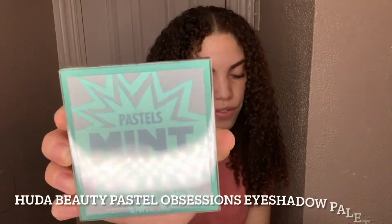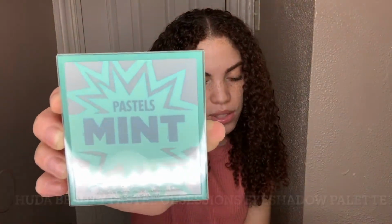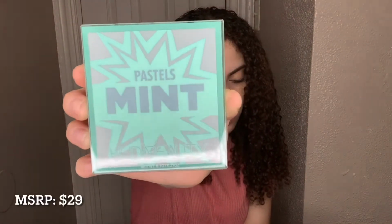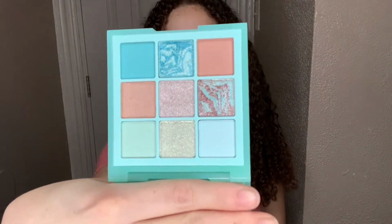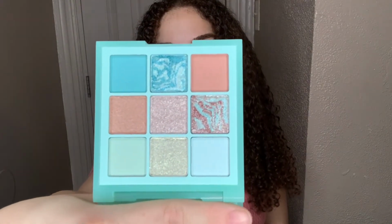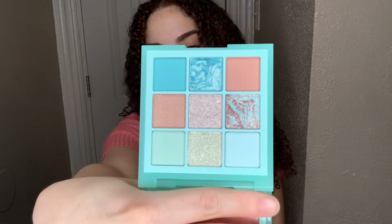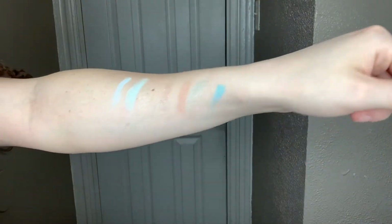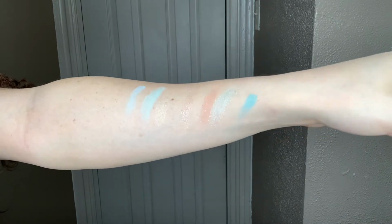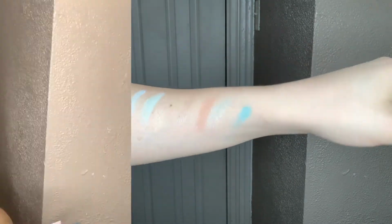So here we have the Huda Beauty Pastel Obsessions eyeshadow palette, and it is $29. But look at these colors. Oh no, this is beautiful. Wow, this is beautiful. And if you guys can see, wow, they're really beautiful. I think I'm definitely gonna be using this palette.